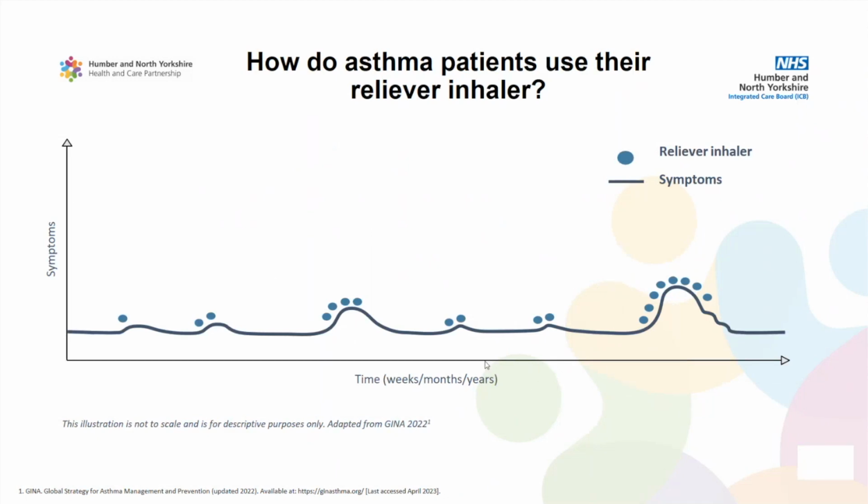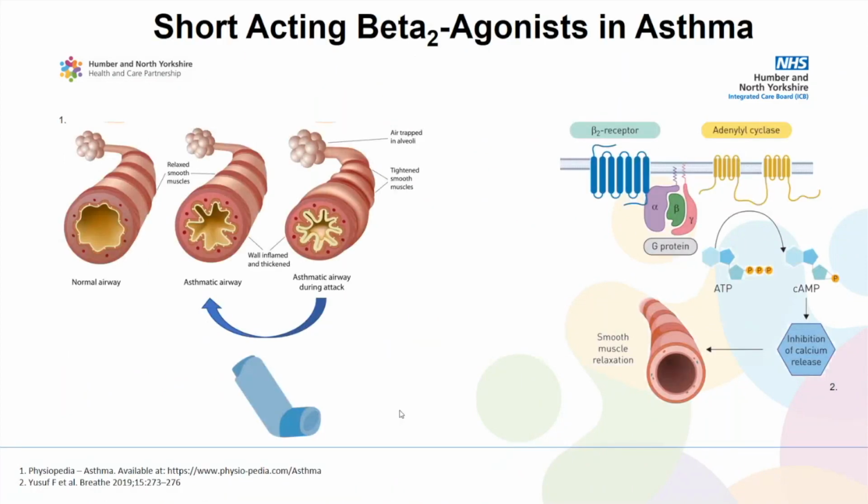So when we think about how people use the reliever inhaler in asthma, they use it to relieve symptoms. So the more often your patient is experiencing symptoms, the more sustained those symptoms are, or the more severe those symptoms are, then the more that person will use the reliever inhaler.